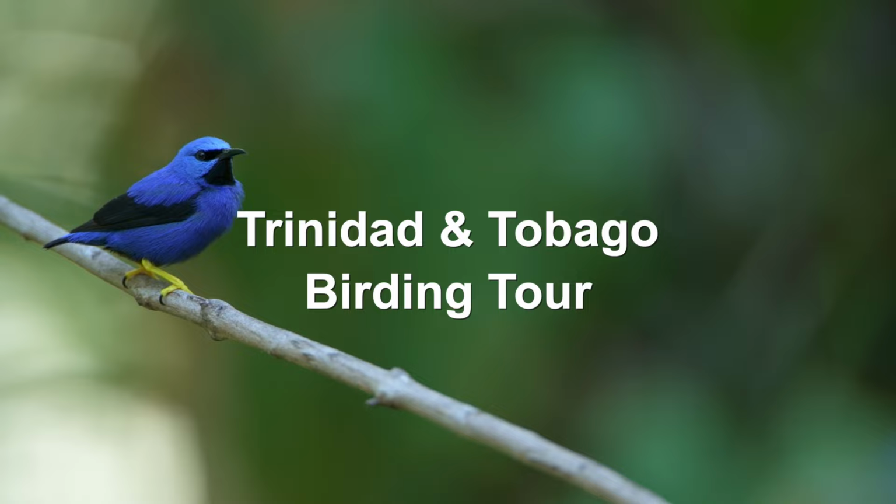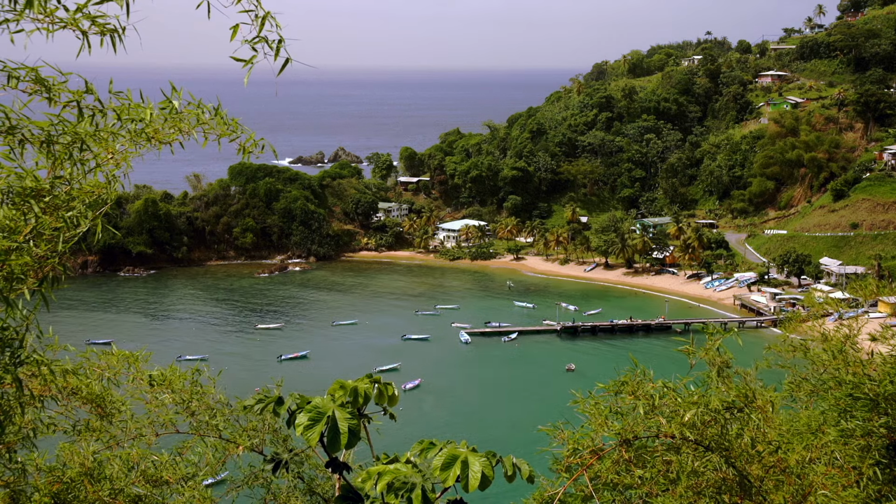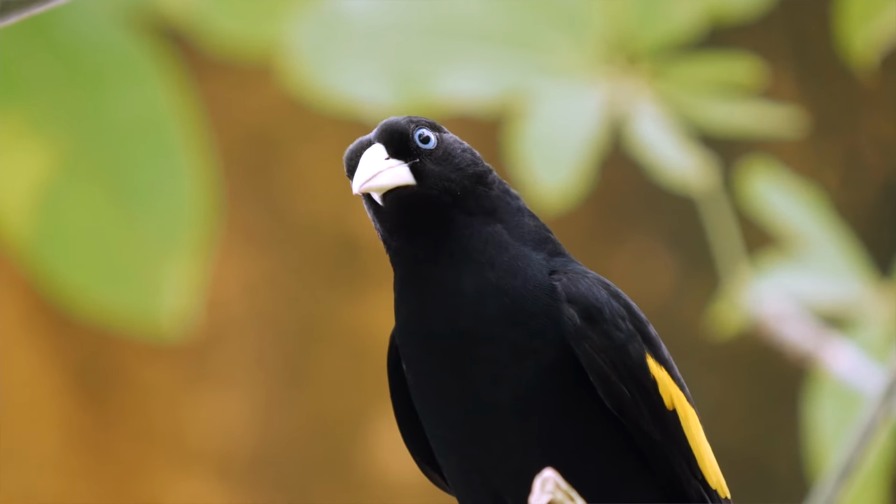Trinidad and Tobago has to be one of my favorite destinations in the world. It has a mix of South American species and Caribbean species, so it's a really great place to go as an introduction to the birds of the tropics.